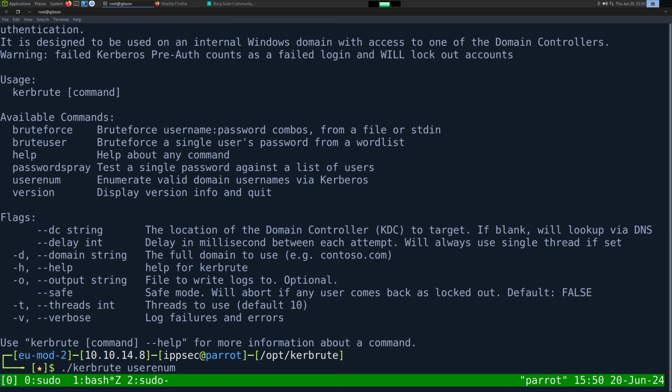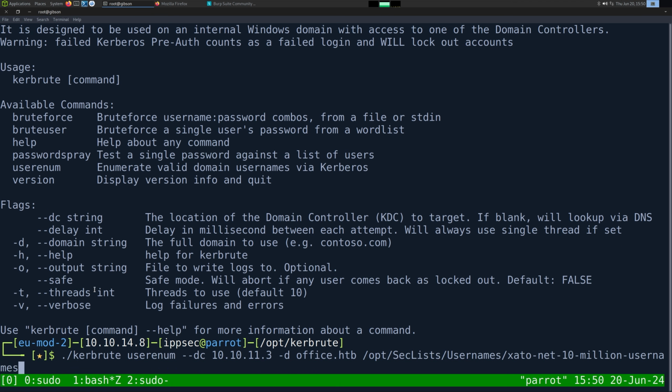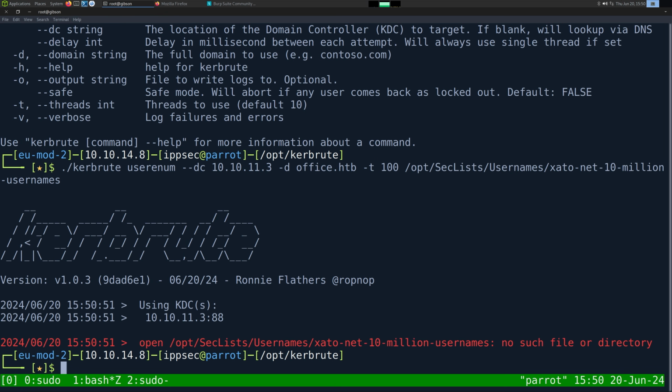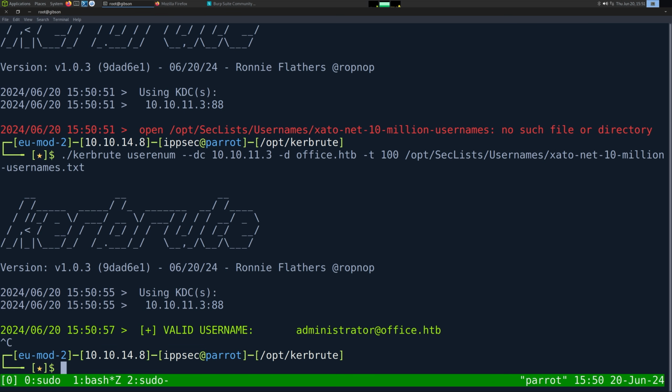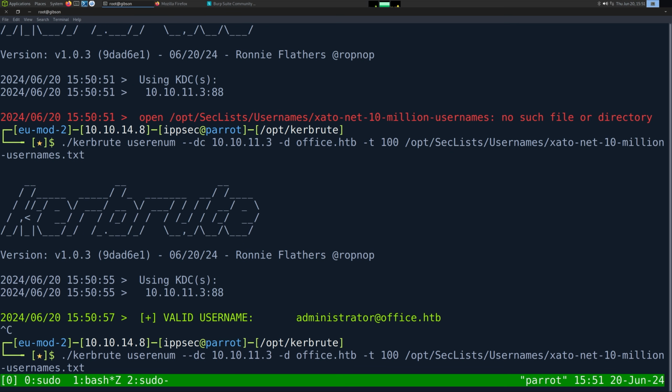So we're going to do KerBrute user enum. We'll specify the DC, which is 10.10.11.3, then the domain office.htb, and then we want to give it the username file. So I'll do opt seclist usernames, and then that Xato 10 million usernames. And I'm also going to specify 100 threads so it goes a little bit quickly. Usernames.txt. There we go. And we probably need an out file as well. That is -o. So I'm going to give it -o, and we'll say KerBrute.out.